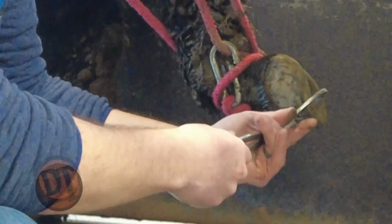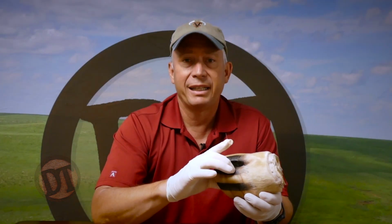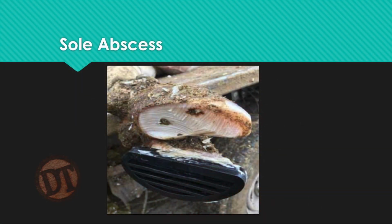If it's a sole abscess, something like if you've ever had a blood blister underneath your fingernail and you can pinpoint exactly where that pressure is, with a sole abscess, we'll see the animal will retract when we use the hoof testers in that spot. We can then sand down and then we will drill down to relieve the pressure out of that sole abscess or where that abscess occurs in here.